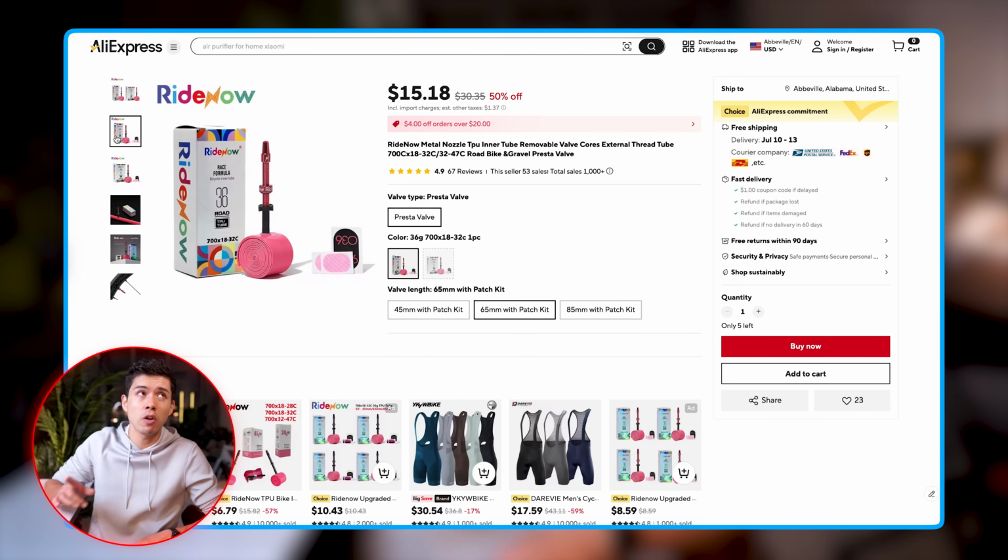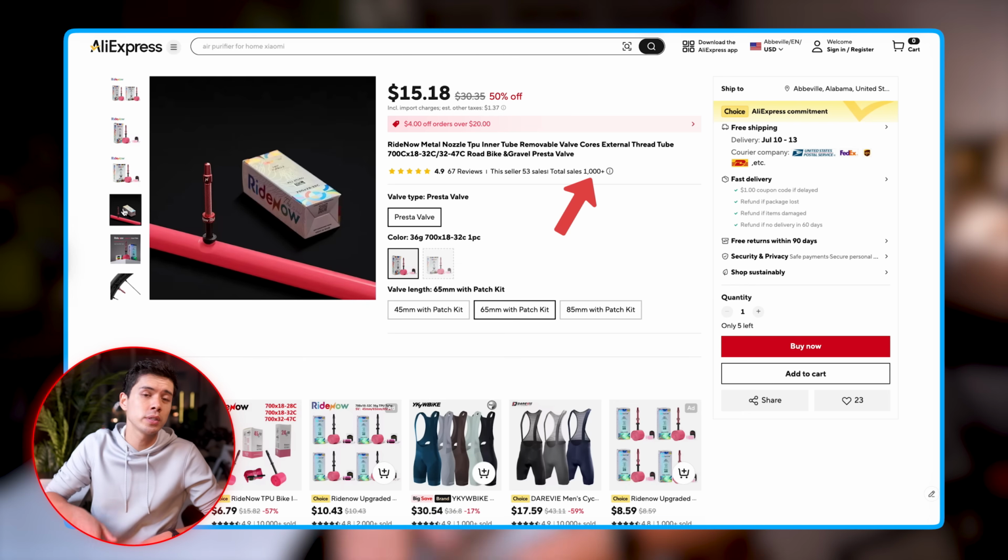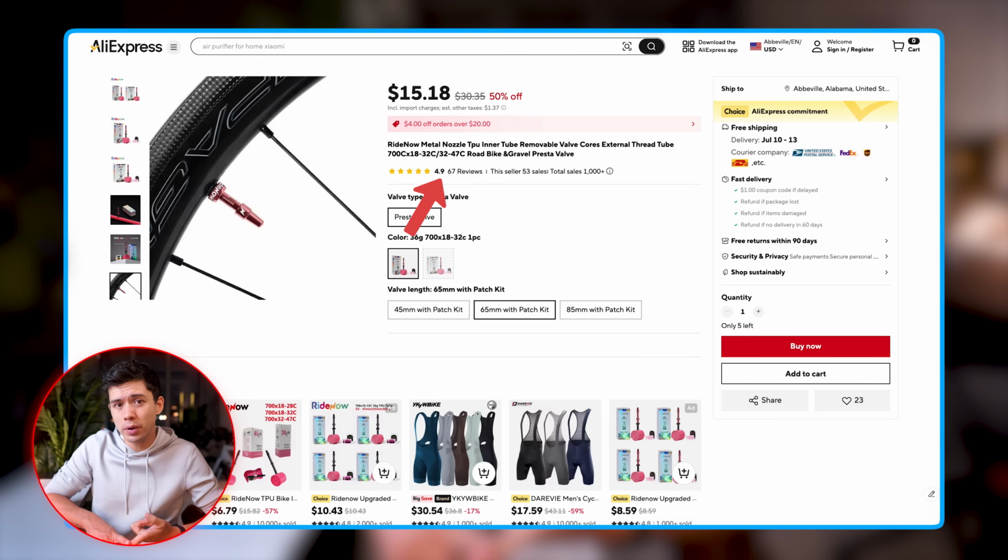Despite being recently launched, these upgraded TPU tubes have already sold over 1,000 units on AliExpress, averaging 4.9 out of 5 stars. So at $10, that's solid validation from early adopters, and it makes it a relatively safe purchase.